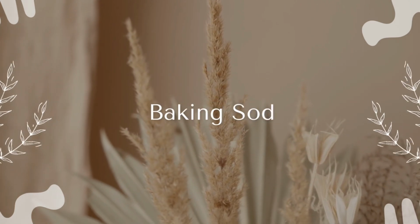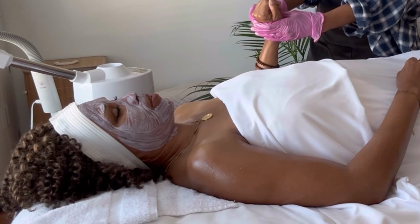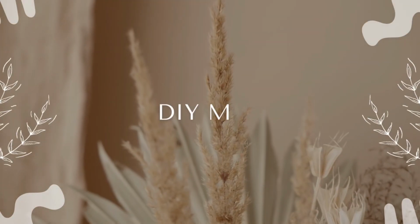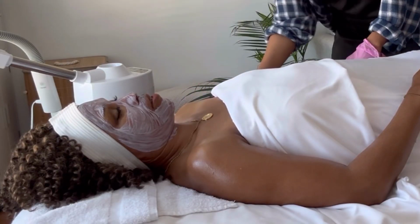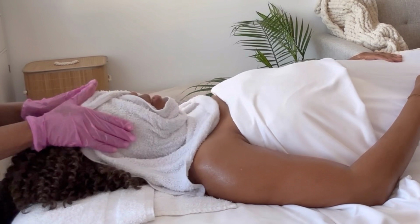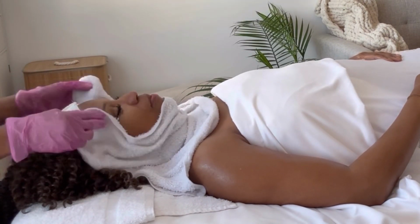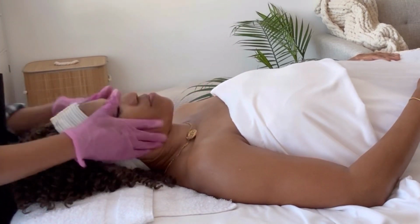Baking soda. Using a product like baking soda will treat hard calluses on your hands and on your feet. I love making masks at home. You can use yogurt and green tea or use a simple egg white for a face mask. I also love making scrubs. You can mix coffee grounds or sugar and coconut oil for an exfoliating body scrub.